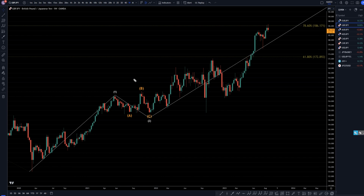On the weekly time frame, I think this is a 1, a 2, and I still think this is all just subdivisions of a big wave 3. Now I do see a 1, 2, 3, 4, 5 shape right here, and we are at a fib extension level. So we really do want to keep an eye on this just in case we do end up making a bigger correction before we actually do end up continuing the uptrend.